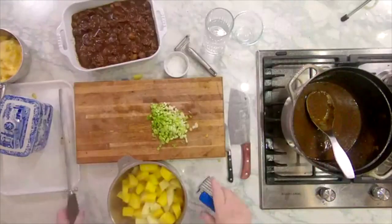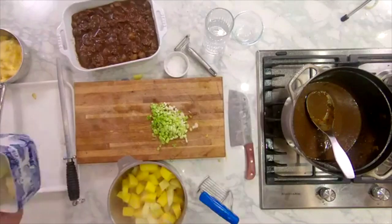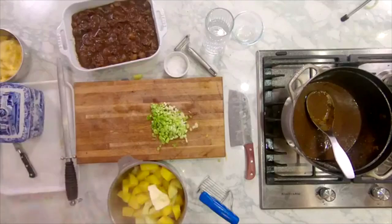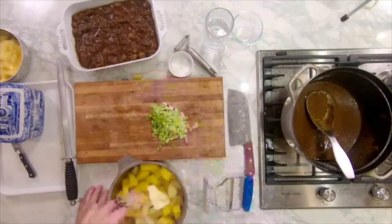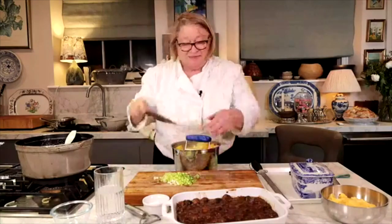Right, I'm now going to take this. It's great, this. Now, if I'm going to put some butter in here, I'll put some salted there too. If I wanted it fine, then I would put it through a ricer and everything. But because I quite like this, that was the butter coming out.